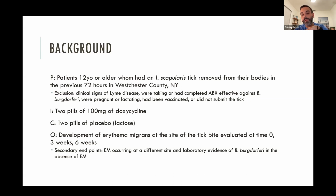The outcome was the development of erythema migrans at the site of the tick bite, evaluated at time 0, at 3 weeks, and at 6 weeks. That was the primary outcome. And then secondary endpoints occur.